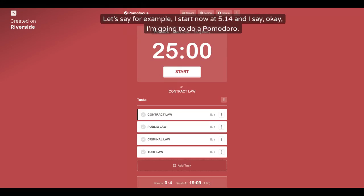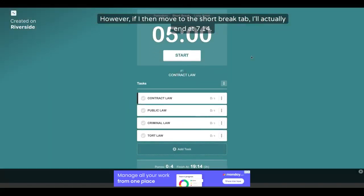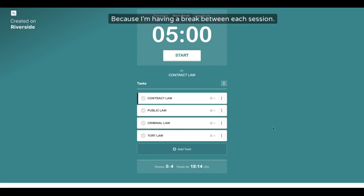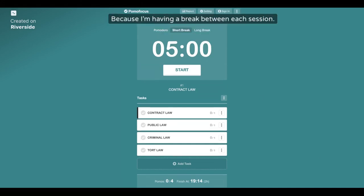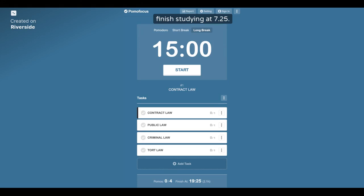So for example, let's go back to our example, looking at contract, public, criminal and tort law. Let's say for example, I start now at 5:14 and I say, okay, I'm going to do a Pomodoro. If I have no breaks in between the Pomodoros and no long break, I will finish at 7:09. However, if I then move to the short break tab, I'll actually end at 7:14. Why? Because I'm having a break between each session. And then if I say, actually, I think I'd like to have a long break instead, I click on this and this tells me, well, you will finish studying at 7:25.